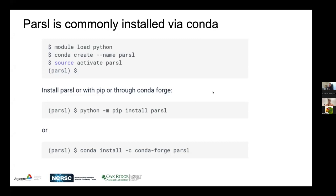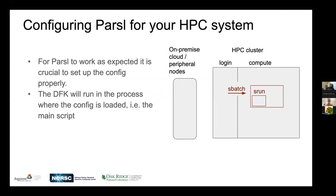You pointed out Parsl, you can start with pip, you can start with conda. The typical way, modulo the Python or the conda environment at the HPC center, you create a new environment for Parsl, you install Parsl, and then you're usually good to go. So the tricky thing for Parsl is to configure it right for your HPC system. And they do have a lot of examples already on the web page, and we do have examples at NERSC on our docs page. But I just want to give you a short brief overview about what you need to consider.